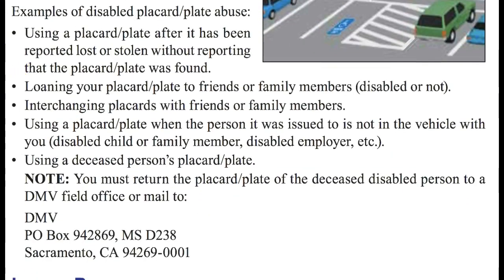Okay, these are big no-nos. Use a placard plate after it has been reported lost or stolen without reporting the placard was found. So if you find a handicap placard, don't use it. Okay, it's also prohibited to loan your placard to friends or family members. It's prohibited to interchange placards with family members or friends. Also, using a placard when the person it was issued to is not in the vehicle with you. So if your grandma's disabled, but you go driving your friends around, you're not to use her placard. Also, it's abuse to be using a deceased person's placard.